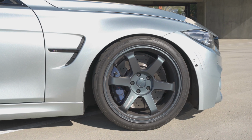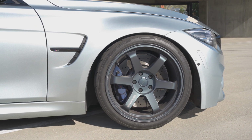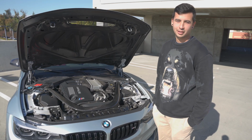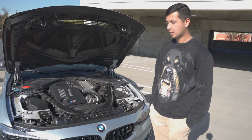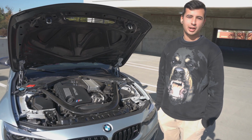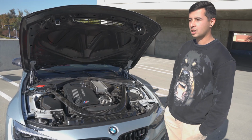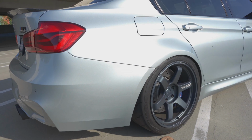But I chose it because it was a car that can basically do everything. You can take it around town, it's luxurious, you can make them fast. For me, I want to turn it into a track car, something playful, make it the best that it can be. I'm under a factory warranty right now, so I don't want to touch the motor yet. I'll probably dial in the suspension and handling first.